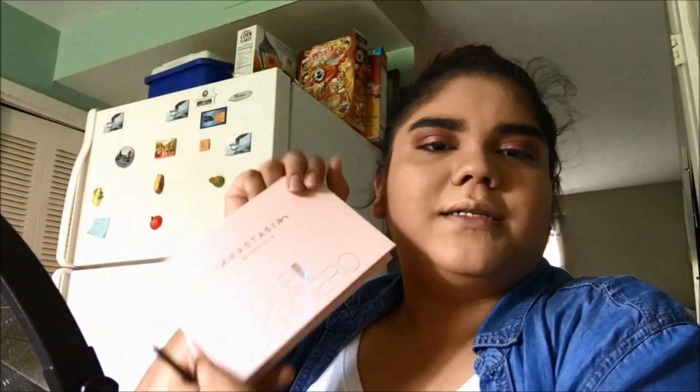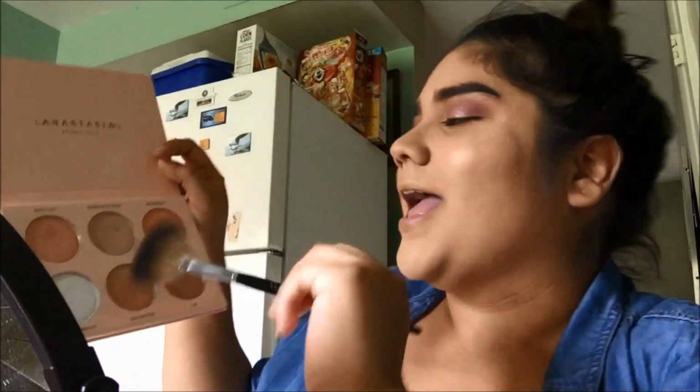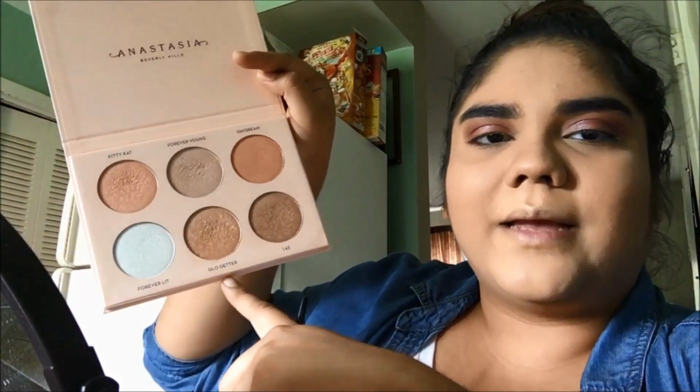Oh, by the way, I'm going with the Anastasia Beverly Hills, Nicole Guerriero collaboration. Ooh, that mouth popped out. Woo! Nicole Guerriero collaboration thing. And I'm going to go in with Glow Getter just to be able to set the face. That's what right here.